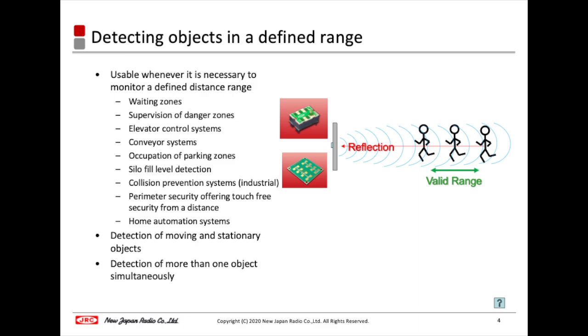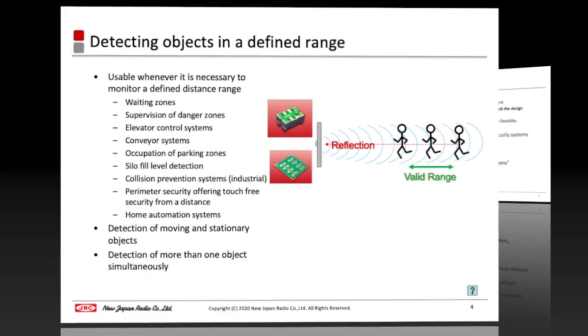The FMCW-like category of radar sensors can detect moving objects and return the distance of the objects. Some versions can even differentiate between moving and stationary objects and return their distances. These sensors allow the definition of a detection range, which makes them suitable for area supervision in applications such as parking lot monitoring, intrusion alert, and perimeter security systems.